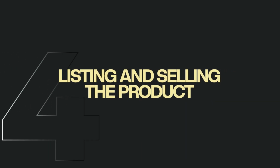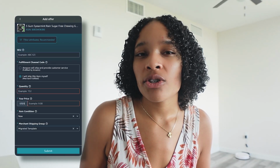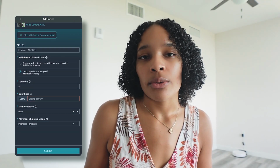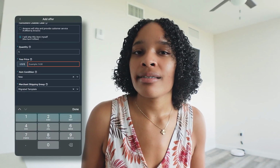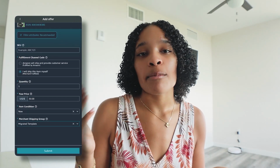Step 4, listing and selling the product. So here's just a quick step-by-step listing guide. Open the Amazon Seller app and click list a product. It's then going to ask you for a contribution SKU on the top, but you can just leave that blank. Then you're going to input the condition of the product. Most of the time you would want to sell new products, so you'll just click new. After, it's going to ask you for your price, and then it's going to ask for your fulfillment channel. So if you want to FBM the product or if you want to FBA the product.